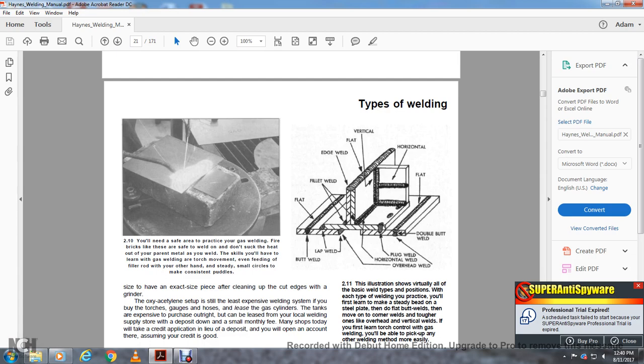All right, 2.10. You will need a safe practice surface for gas welding, like fire bricks. They're safe to weld on and do not suck the heat out of the parent weld as well as your metal. The skill you have learned with the gas welding torch is mounting it, with even feeding of the filler rod with the other hand, steady, making small circles and consistent puddles.